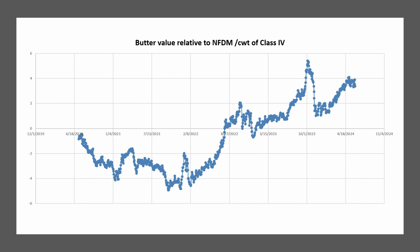And we look at the value of butter relative to non-fat dry milk. Clear up here, we had some really high butter prices. That came down. Right now, we're clustering about 3/4 of the way up as to what we had last year. I still say I think butter prices are going to be under $3. Now, will it be $2.75 or not, we'll see. But I think that $3 number is going to be kind of the resistance.